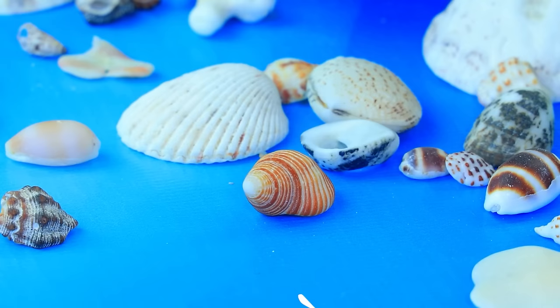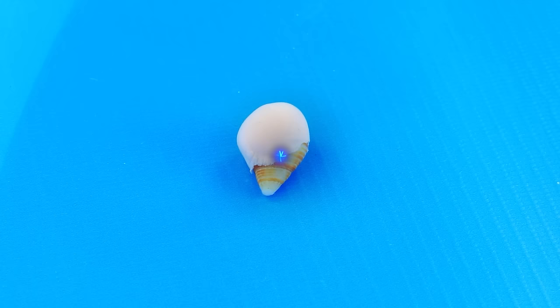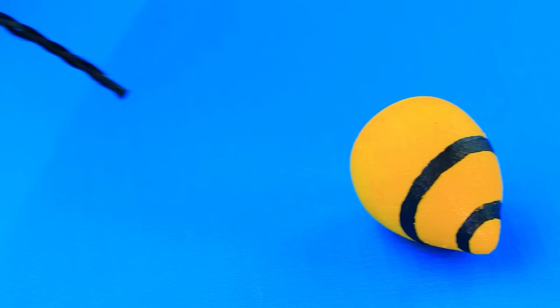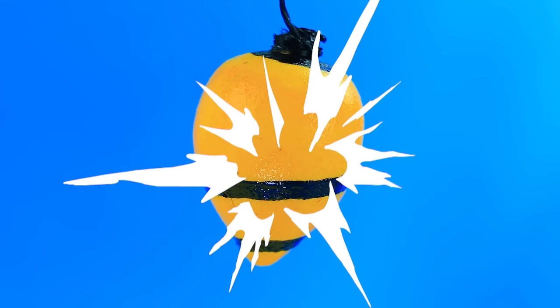Sea treasures. Let's take a seashell. Polish it. Cover it with clay. Yellow color. Attach a string. Here you go, Queen Bee. The yo-yo is a unique weapon for the superheroine.